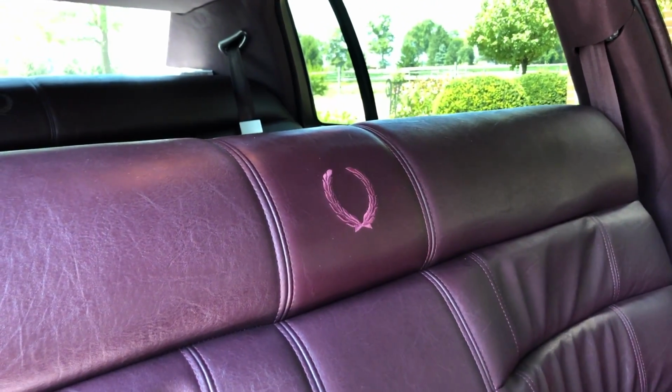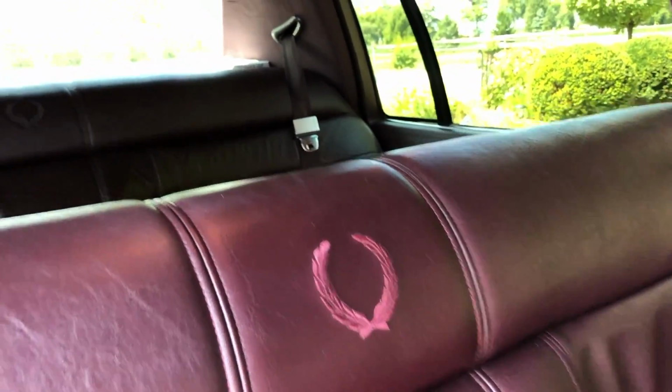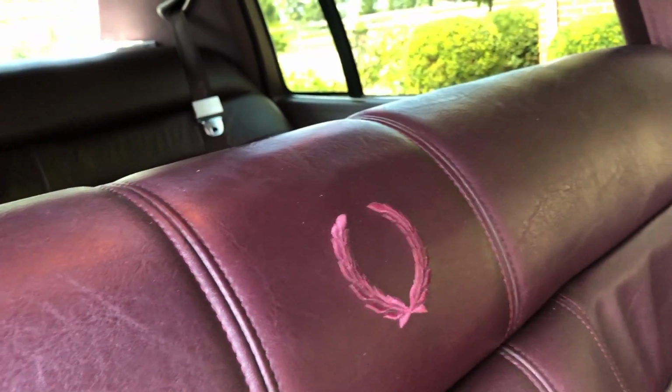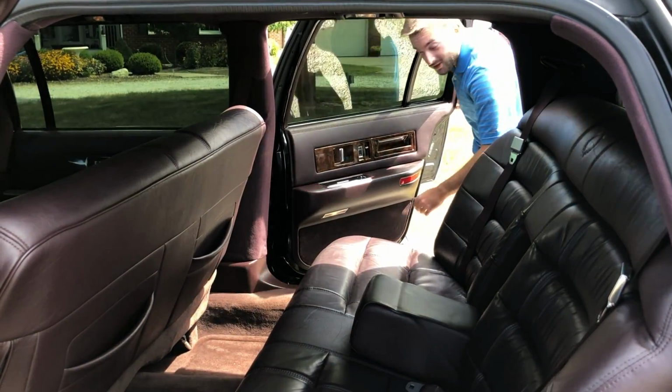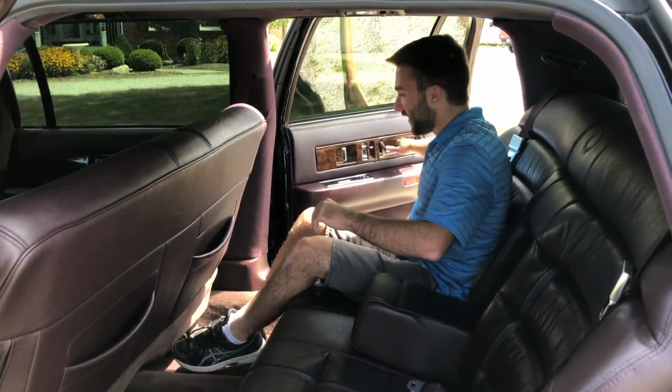Another really nice attention to detail on Cadillac's part is that they actually embroidered the Cadillac wreath in the seats here. They did it, of course, in the back seat as well, as you can see, and it's really nice. You can tell it's a Cadillac just from the seat embroidery. So if you own this limousine, obviously you'd want to be chauffeured around in the back. That's where you want to be.